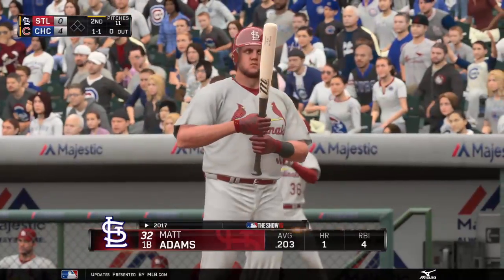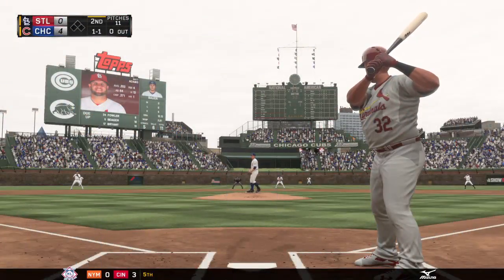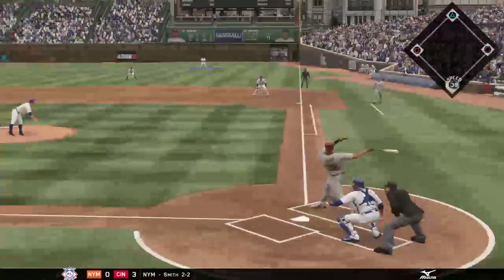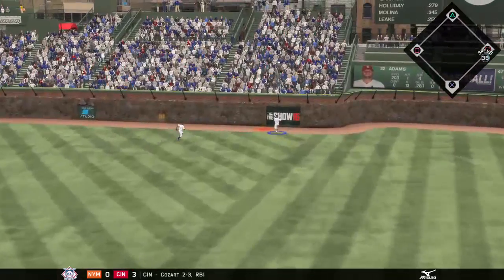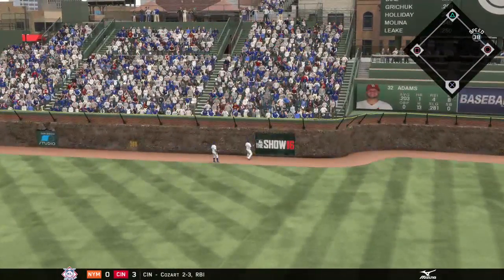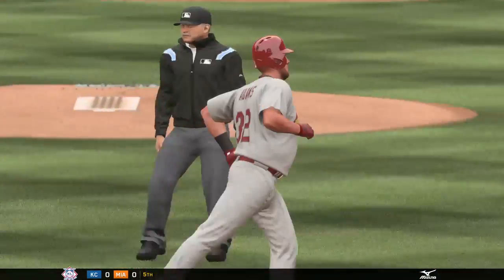Matt Adams will stand in. He comes off an 0 for 4 in last night's ball game. Well, it seems like it's going from bad to worse. He had a bad day yesterday, and he's hitting under 200 in his last 10. And a leaping effort at the wall, but it's in vain. A home run.